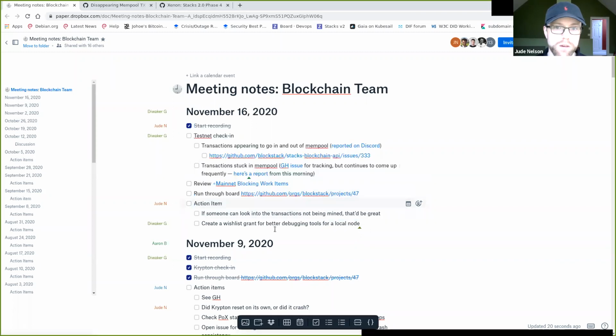Sure, if you want to go ahead and make a wish list grant for better debugging, this type of tool, that would probably be the best thing, because I promise I don't have time to do that. Yep, right. I believe you.